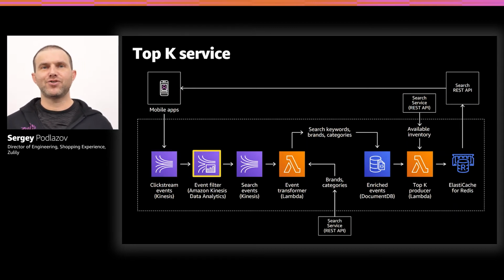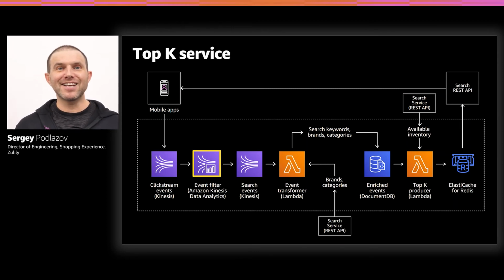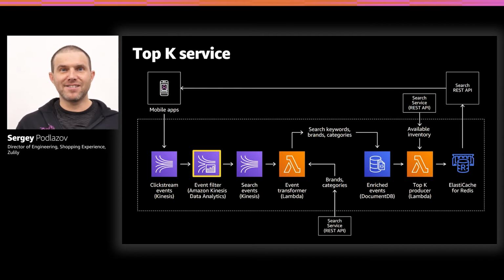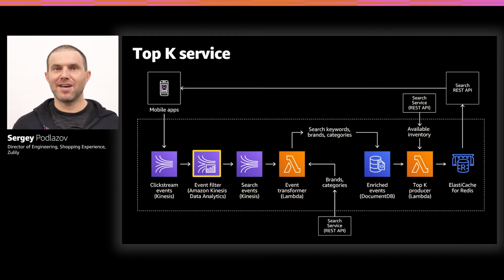On top of this Kinesis stream, we implemented a Kinesis Data Analytics filter. This is a really cool technology because basically it allows you to write a SQL statement, or what looks like a SQL statement, against your live data stream. It's incredible. Literally, you write the SQL statement, a few lines, you specify the destination for your data, and you're done. There is no service to worry about. It just starts working.